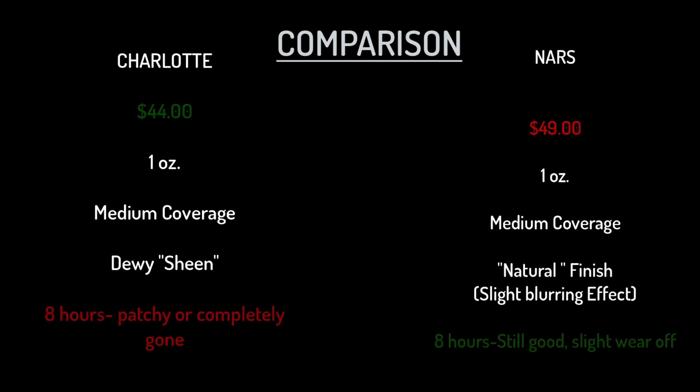So I decided to write out a list that I'm going to share with you to compare the two. So the Charlotte foundation comes in just slightly cheaper. They're both medium coverage, where Charlotte has the dewy sheen, NARS has the natural finish. But I want to show you a picture at the end of the day. Now Charlotte is supposed to be a 16-hour wear, but this was at the end of 8 hours. It was almost completely gone on my chin, and everywhere else was very patchy. Whereas the NARS, it doesn't advertise itself as being long wearing, but I found that it lasted a lot longer than the Charlotte Tilbury.